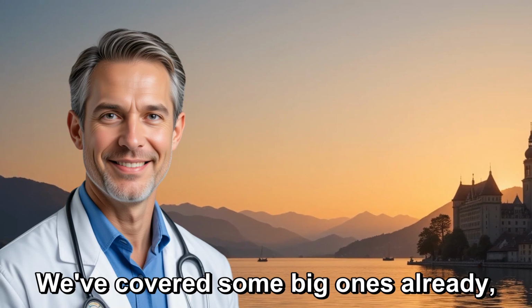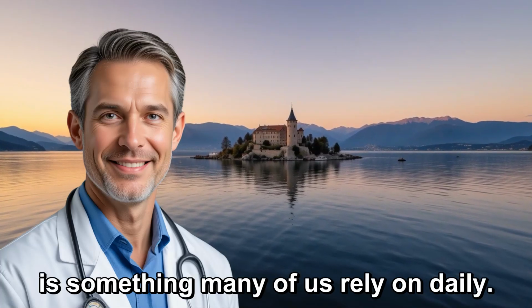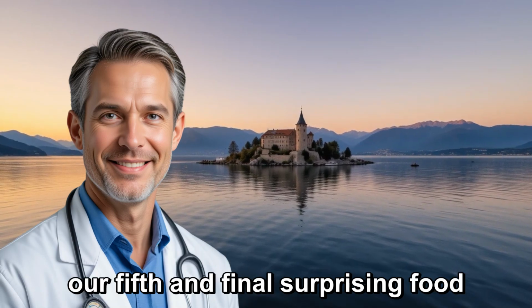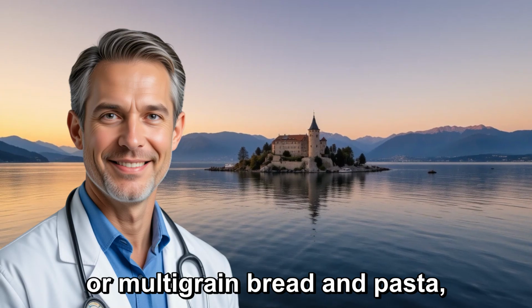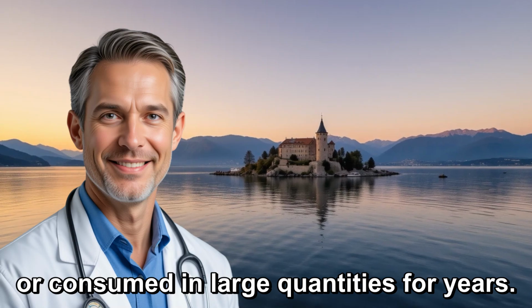We've covered some big ones already, but our final item on this list is something many of us rely on daily, thinking we're making the healthiest choice. Our fifth and final surprising food that can secretly raise your blood sugar is whole wheat or multigrain bread and pasta, especially when not truly whole grain or consumed in large quantities.